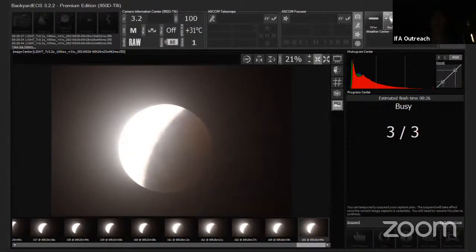So someone asked why it's not red. That's because it's not totality yet. So we still have regular sunlight just hitting the moon. Once we're in a total eclipse, we'll only have the light passing through Earth's atmosphere, and then we should be able to see the reddish color better.